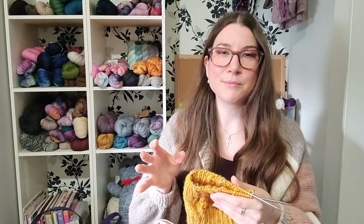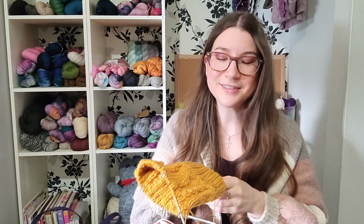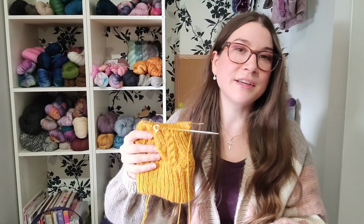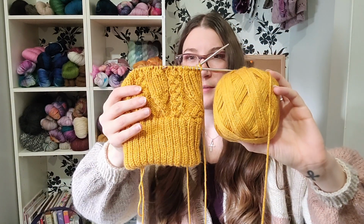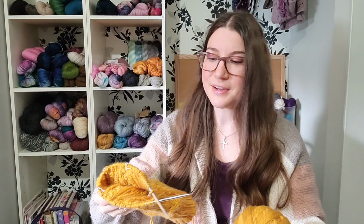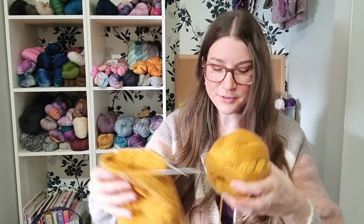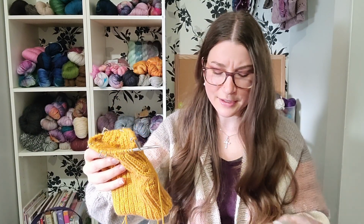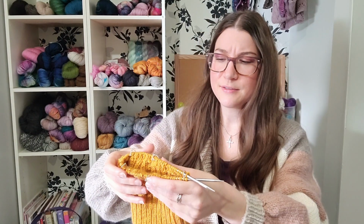So I've been taking notes and slowly updating the pattern, and I'm hoping to have it updated sooner rather than later, because I've been putting it off for so long. But in any case, the yarn that I'm using is Loops and Threads Joy DK. This is a discontinued yarn from Michaels. I got it on sale. I feel like it's a really nice mustard yellow, and I don't own any accessories in this color, but I think it would be kind of cute. I got it for I think $3 a ball, and I bought 5 of them, and I knit a t-shirt over the summer, and I had 2 balls left over.